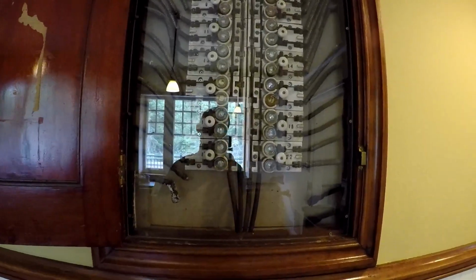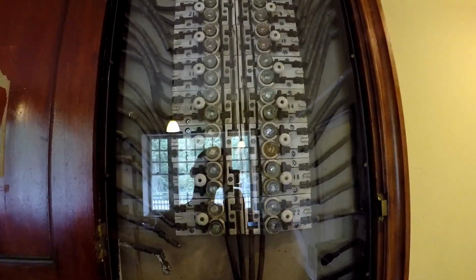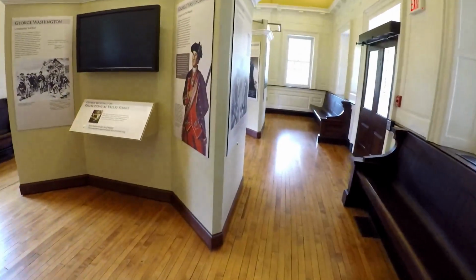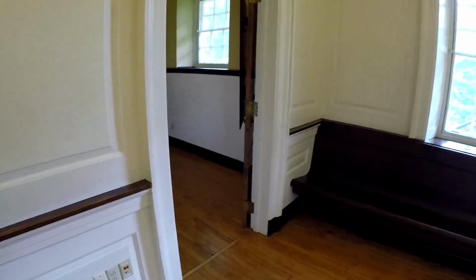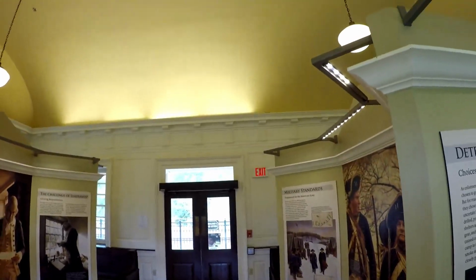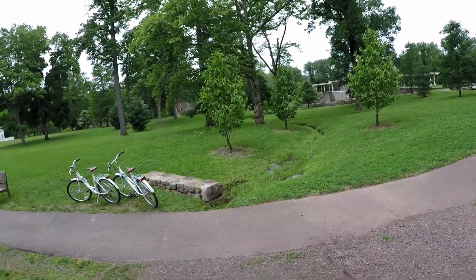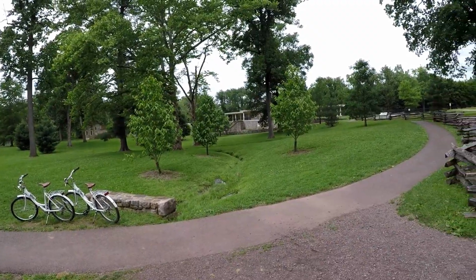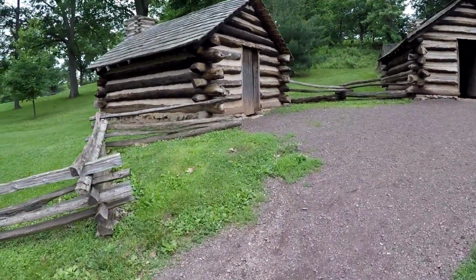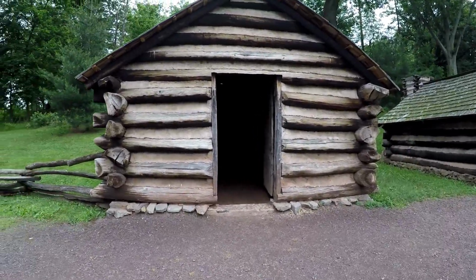So for people that don't, well, you guys don't know this about me, but I have a background as an electrician, and this is pretty cool. Okay, so just to give you kind of an idea where we're at. Over there in the distance, that's Washington's headquarters. Right up there's the train station. And right here, these are the huts of Washington's personal, like, elite guards. So basically his Secret Service.